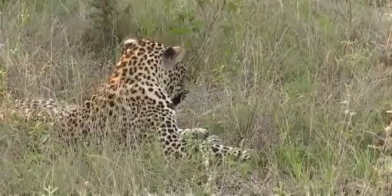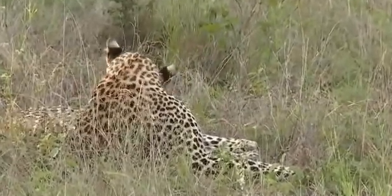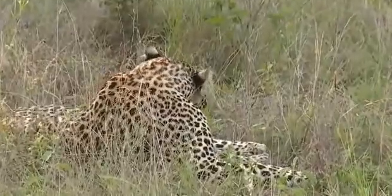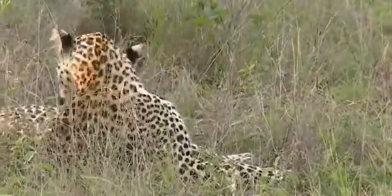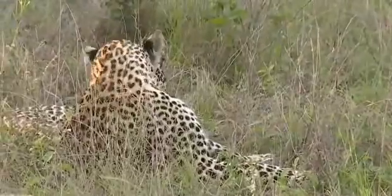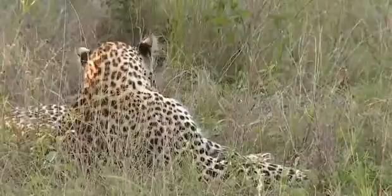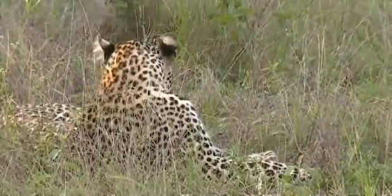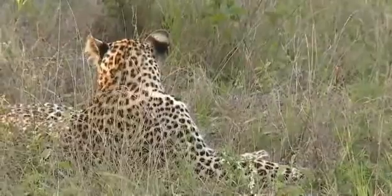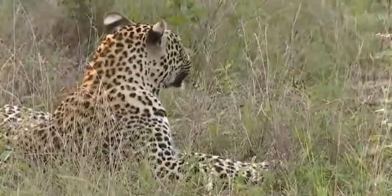For the last few weeks we have battled for leopard, abnormally so for this area. The Sabi Sands where we found ourselves this afternoon is an incredible leopard viewing destination, and typically the sightings are fairly common of them. But in the last few weeks we have been searching high and low and really battling to get sightings of them, so best we make the most of it while it's here.